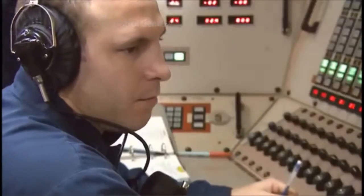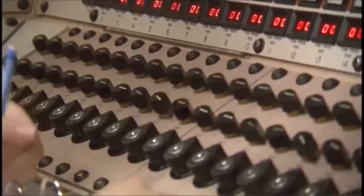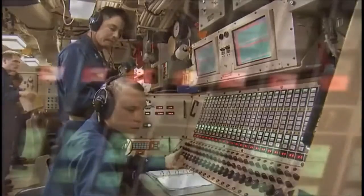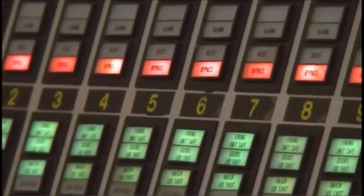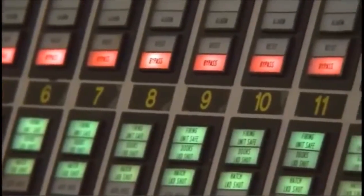My name's MT1 Joe Ament. And we operate the system panel to actually operate it so we are able to launch a weapon. The switches here, we have to line them up to be able to launch the missile. Each tube is specific to allow us to open the hatch and pressurize the tube.